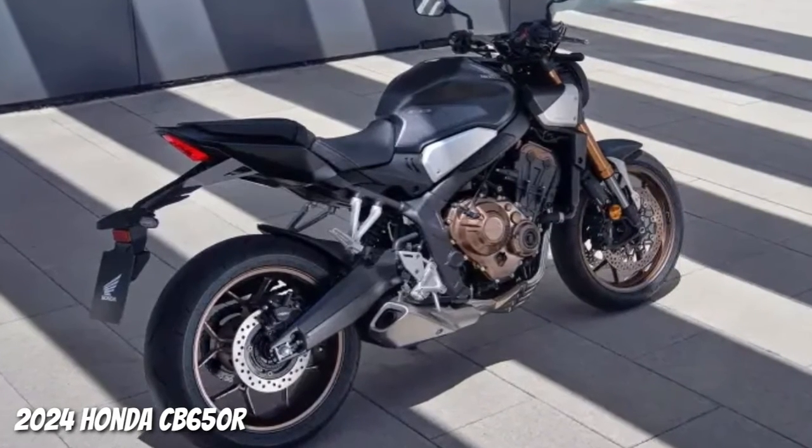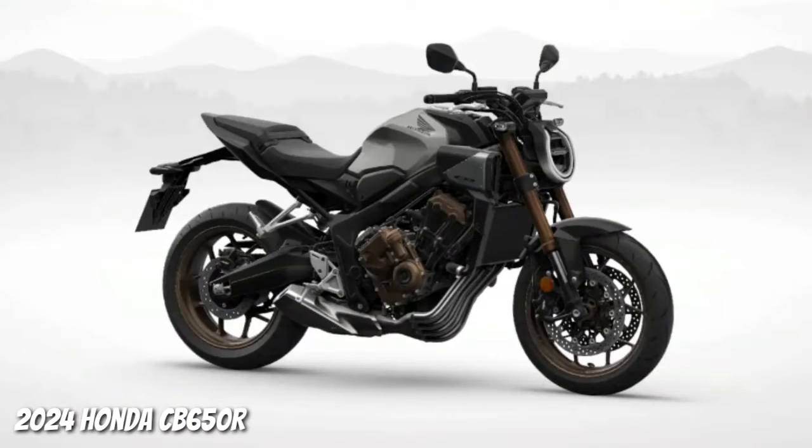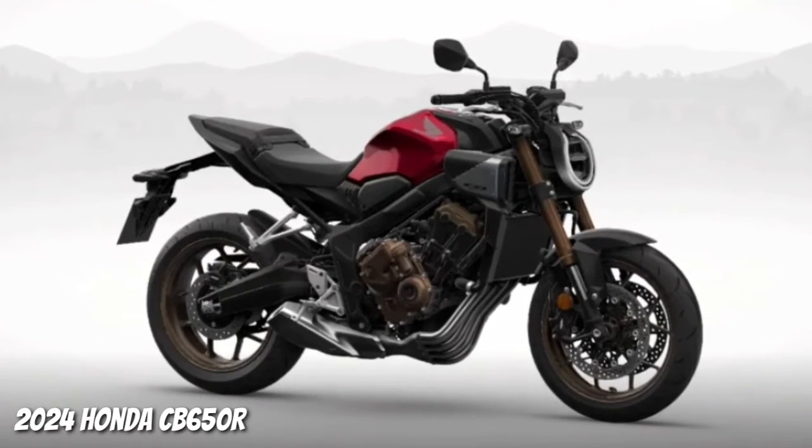Agile New Style. Neo Sports Café moves on. Tightly wrapped angles outline new sophistication, matched to a minimal upswept tail unit and crisp new angled LED headlight.